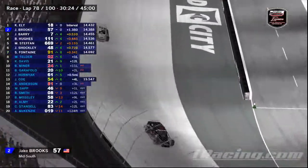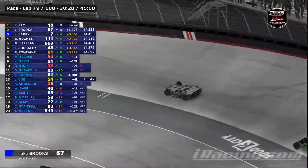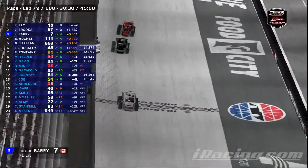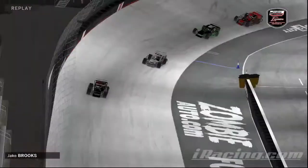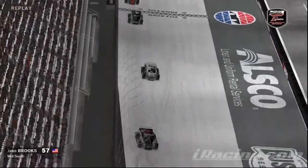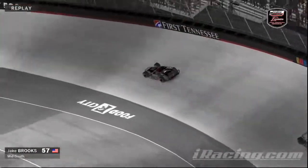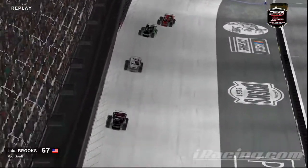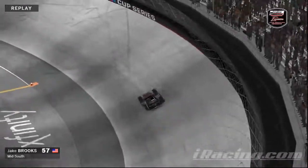And Brooks is walking away from Berry again. So looks like Berry is... Ooh, Brooks has almost lost it there. Let's see if we can bring that back real quick. He comes off the turn. He's on the high side. Oh, it was the next one. I went back a little bit too far. But here you'll see it.